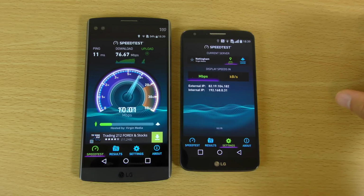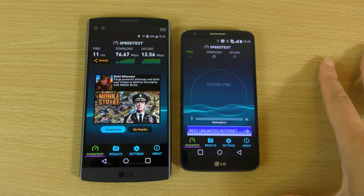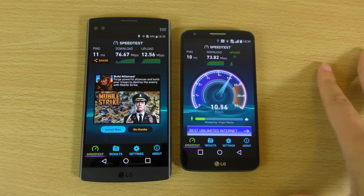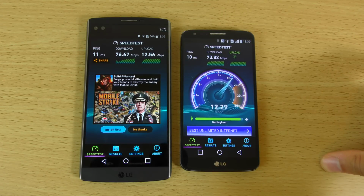So pitiful score here on the V10, should be up to 200. And the G2, what can it give us? Go on G2, we have faith in you. A little bit more, come on. No. So only just a bit less, and the ping's good though. 10 versus 11 here, and the upload slightly less than the V10.